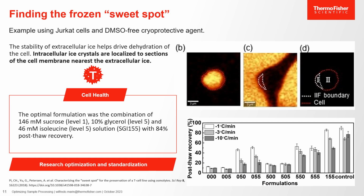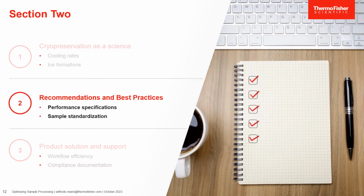Great. So I hope you can appreciate that I've shown you a few examples where the cooling rate really matters. And of course, we determined that a 1 degree per minute is optimal in several cases. And now I'd like to focus and show you where that stems from. So again, another protocol, a cryopreservation manual, where I can highlight exactly what a freezing curve is doing and why it matters.